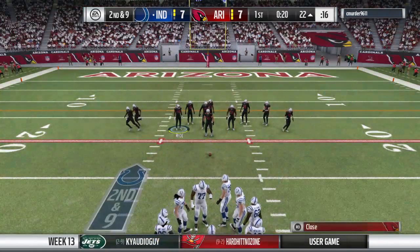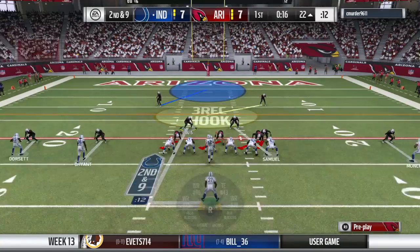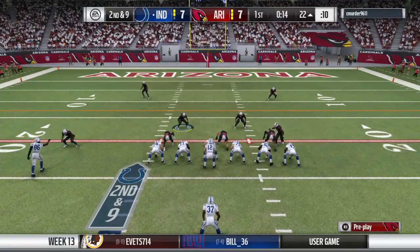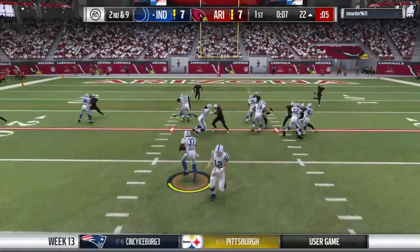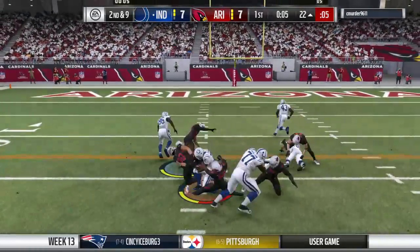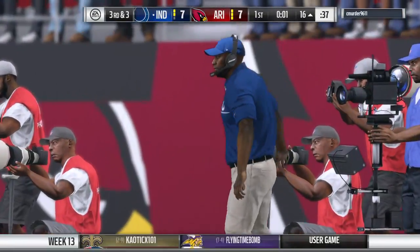Second down following the run. And they'll go ground game here with a tailback. It'll be a gain of 7, and they get it back to a 3rd and 3.